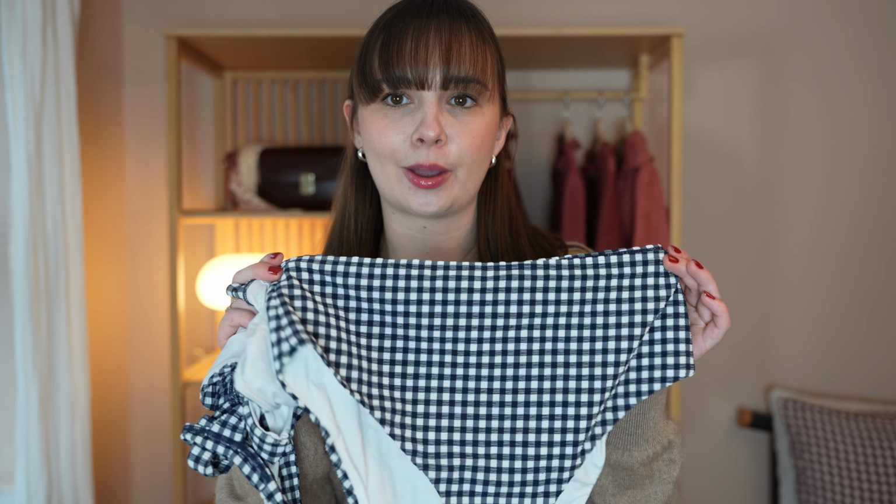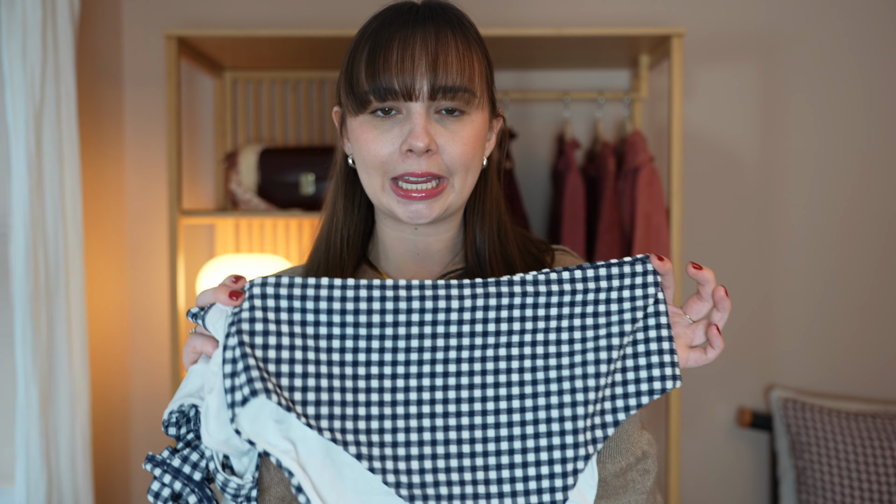I love retro swimwear. I always gravitate towards the high-waisted 50s style swimming costumes or bikinis, and especially this gingham print as well. So I got the gingham bikini.